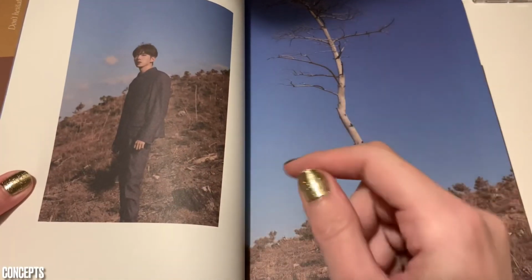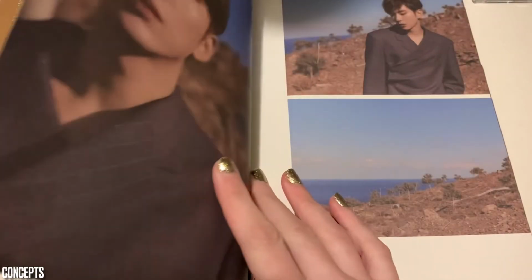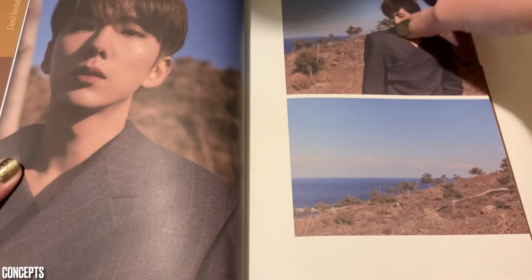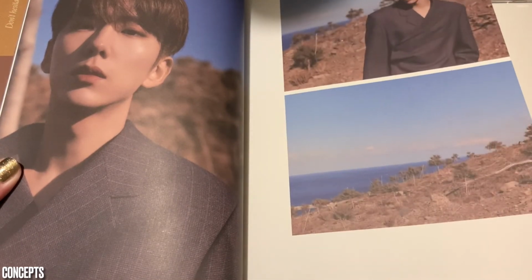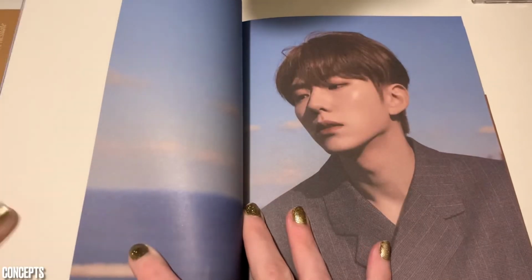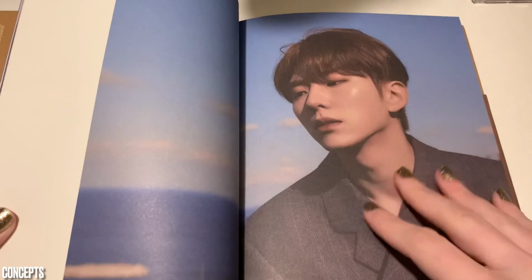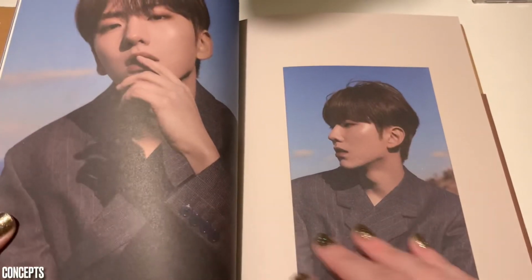Y'all let me know down below which of these outfits is your favorite. Because that white suit is still attacking me pretty hard. But this is really cute. I like this outfit. I like the whole we're out in nature vibes because it's the Somewhere version. So he is somewhere out in nature. Do we know where? No, we don't. He does. Maybe.